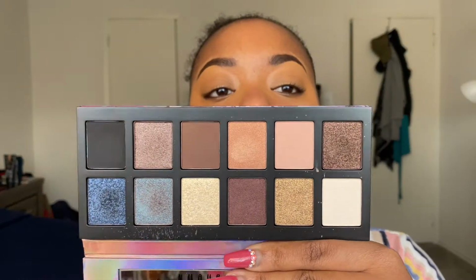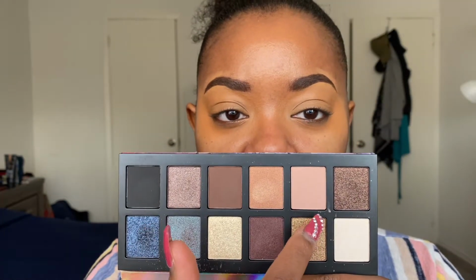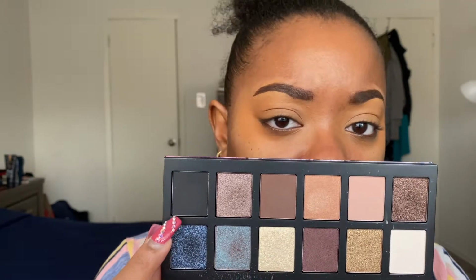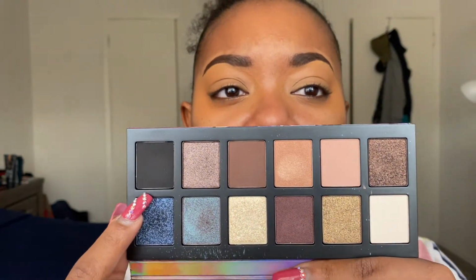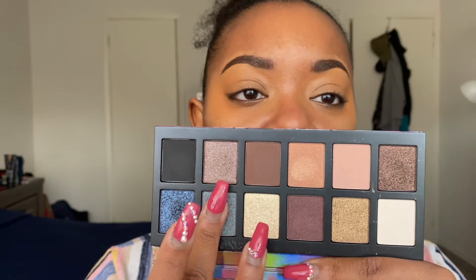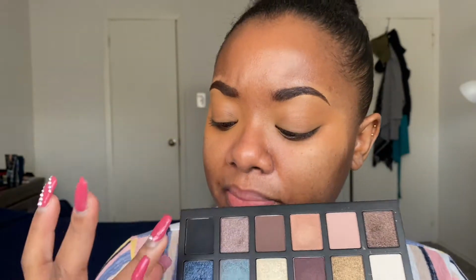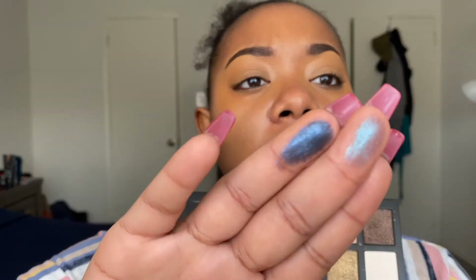So I just want to quickly show you guys what I plan to do with this palette, and then y'all can see me speed through the video, and I'll probably pause if I feel like I need to say something. So these are the shades here. I definitely want to go in with this brown as my transition shade, as well as this kind of peachy matte if I need to. Definitely going in with this black to deepen up the crease, but the look will really focus on these two blue shades. I've used this one before, and this is a stunning duochrome. So I'm going to be using that blue and this blue. This is going to be the focal point of today's look. All right, let's jump into it.